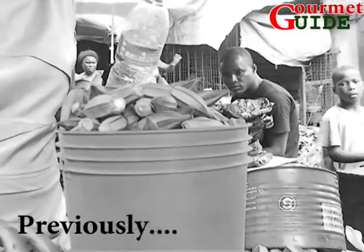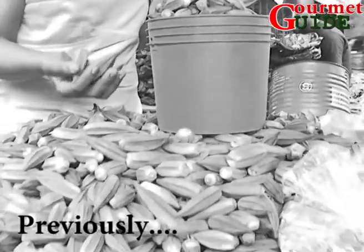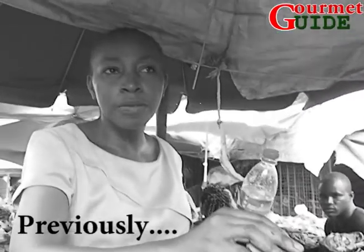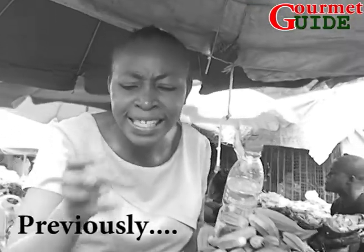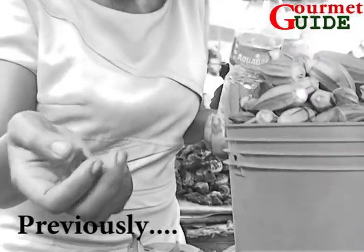Look at this. This is gumbo, and it's called okra. You have fresh okra. Okra is sweet in iron. Oh, this is spicy. Well, they are very fresh.